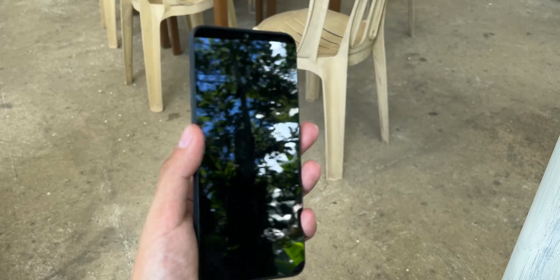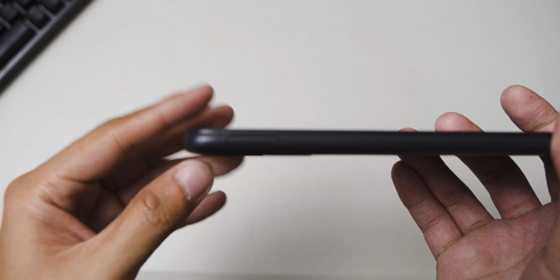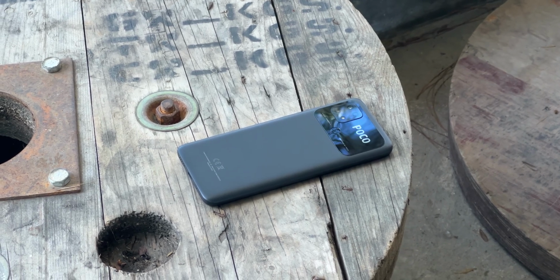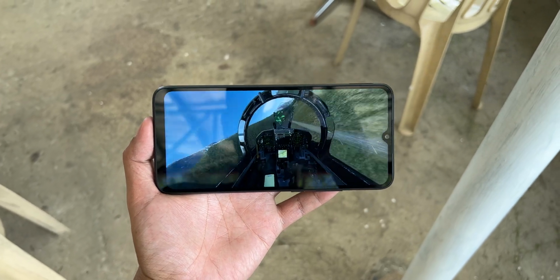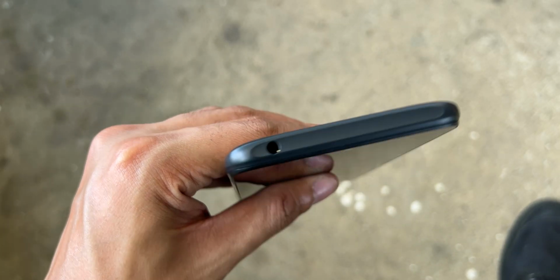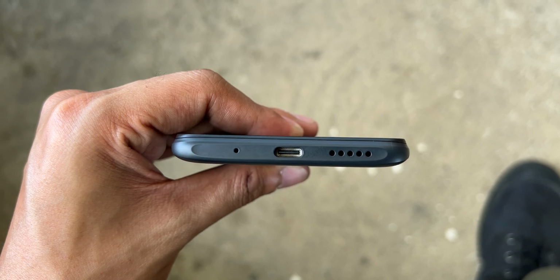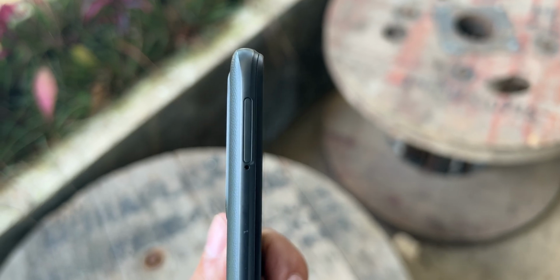Want to see another convenient feature? A dual SIM slot with dedicated storage for expansion of up to 1 terabyte. Now, I don't know who needs that kind of storage in an ultra budget phone like this, but if you're that type of person, you can put your 1 terabyte microSD card here. And yes, the C40 comes in two models, one with 3GB and 32GB storage, and the other with 4GB and 64GB. The headphone jack is still here and it's located at the top, but the speaker at the bottom can easily get overpowered by ambient noise as it's only a single firing speaker. And to top off this impressive design, POCO brought an IP52 rating, thus making this phone dust and splash resistant.